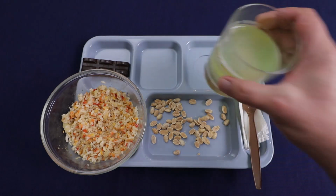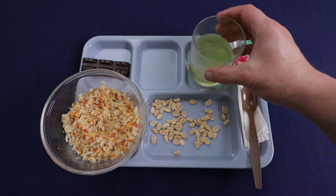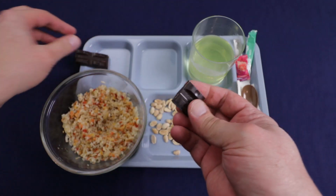Let's check out our vitamin drink. And I've always enjoyed that. It's a little bit sweet. It kind of tastes like, I don't know, apple and maybe pineapple. A little bit of a tropical flavor in there. It's artificial, but it does taste pretty good. And our chocolate bar. I love this chocolate bar.